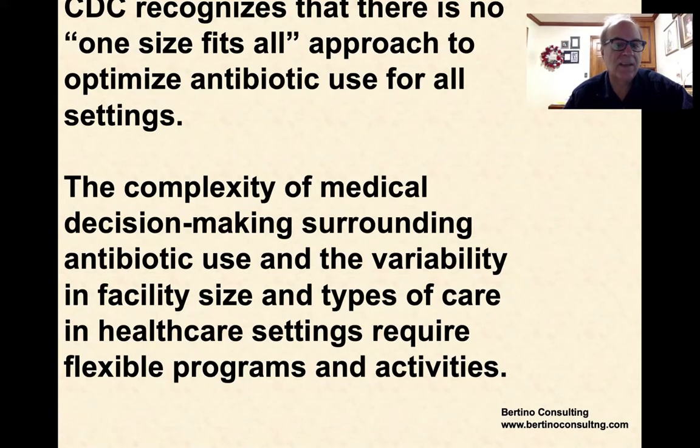Now, the CDC recognizes there is not one way to do antibiotic stewardship in all settings. And this is because medical decision making is very complex, and there's a variability in the size and the types of facilities and in the resources available.